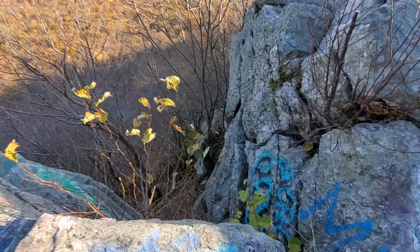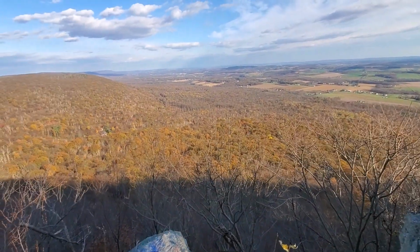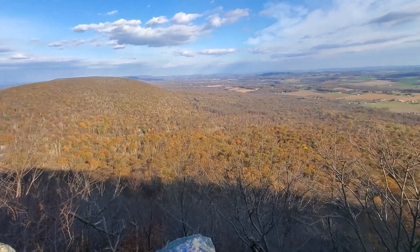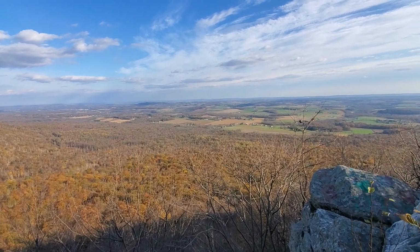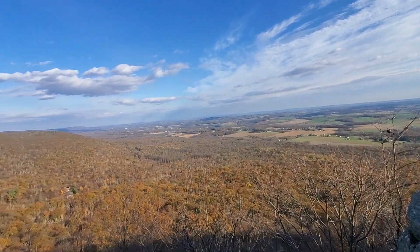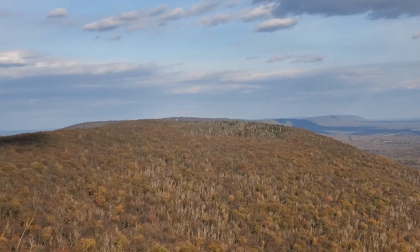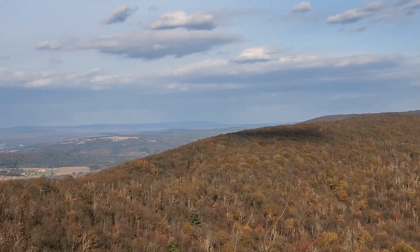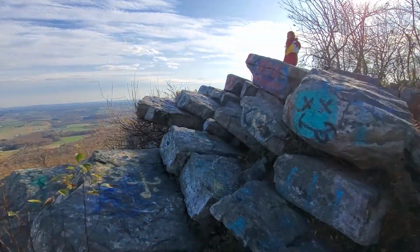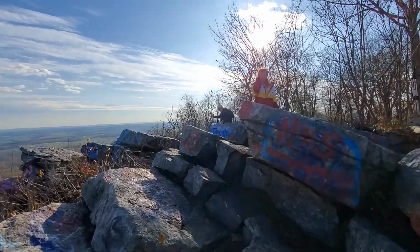There's a Gatorade bottle down there. This is just awesome, seeing over the treetops like this, looking down on them. Pretty incredible. The farmland, the fields and all that. It's just breathtaking views. And you got a mountain range over this way. Just incredible. See a lot of views up here.